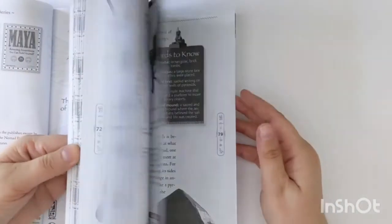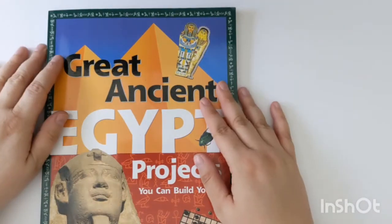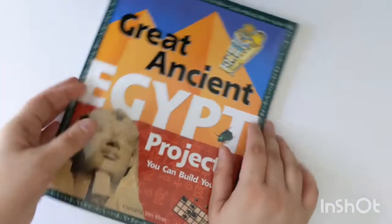But that's plenty. If you wanted to do a unit study with just this book and maybe a few YouTube videos, you'd be golden.